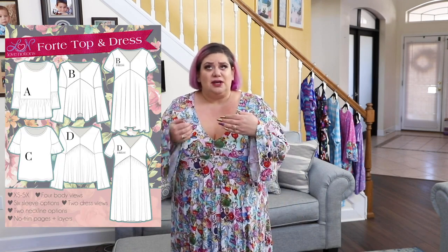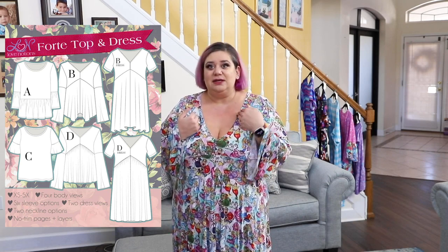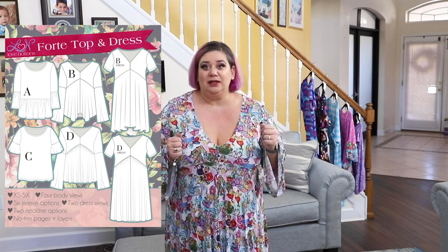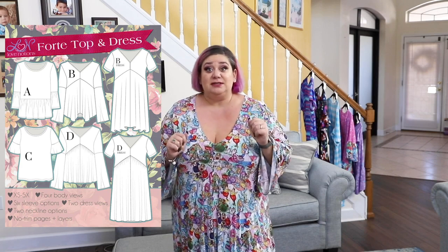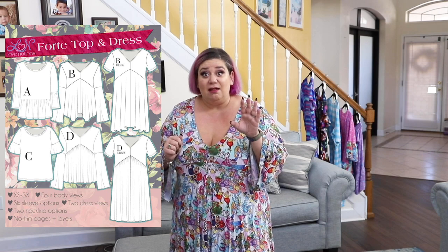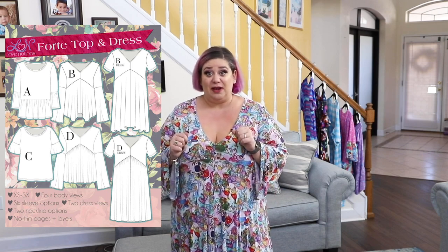you about one of my favorite dresses that Love Notion has in the pattern gallery. And that one is the Forte Top and Dress. The Forte checks a lot of the boxes when it comes to what I like to see in a dress pattern. So I am super excited to talk to you about it today, especially since today, February 4th, 2022, is Feature Friday, and the Forte is Love Notion's Featured Friday pattern.